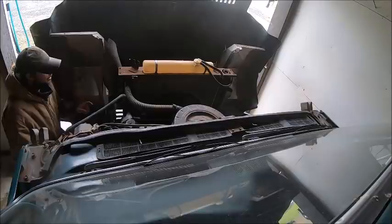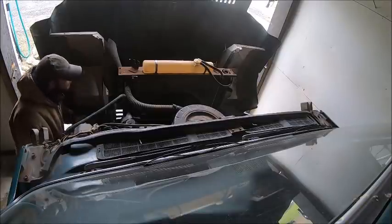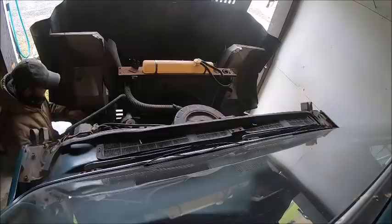Yeah. And I guess at this point might as well undo the radiator hoses.